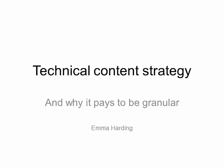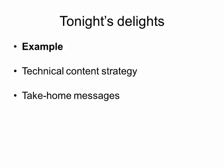So I thought I would tell you what the order of proceedings will be, so that you can get an idea of how soon this will end, because that's what I always think about when I'm in a presentation. We're going to start with an example so that you've got something concrete to visualise in your heads, and then we'll talk a little bit about technical content strategy, and I really am just skating across the top of it, and then I'll sum up with some take-homes, and then you can go home.